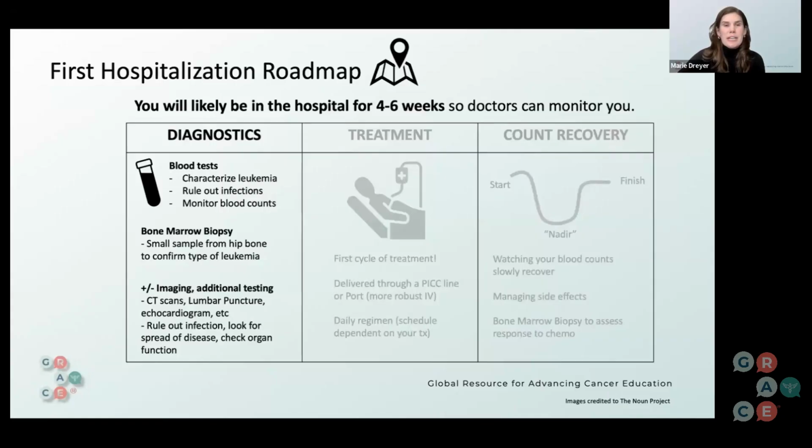Okay, so our first section we'll go over is the diagnostics. You will probably be getting more testing than you have ever had before. There will be lots of blood tests, and we do them for certain reasons. We aren't doing this willy-nilly, but it's really to help characterize the type of leukemia that you have by running certain tests on the blood cells that are in your blood.